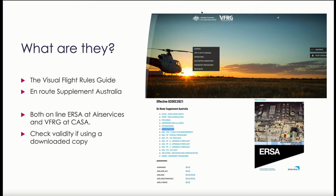It's a big document. Basically what they've done is condense all of the rules, so all of the civil aviation orders, all of the regulations, all of the relevant information for day VFR flight, down into one document, so you don't have to flick from document to document to document to look for the rules relevant to your VFR flying. And for your average recreational pilot, this is going to be your document to go to for rules and regulations.